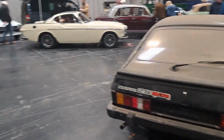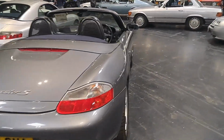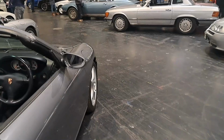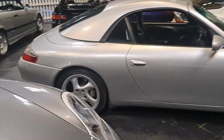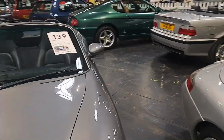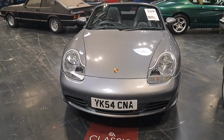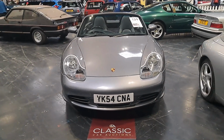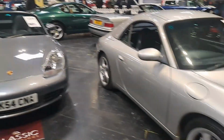So there's a row of Fords. We're on to some Porsches now. Boxster S. This is a very late first generation one. I think this is a 2005 actually. Yeah, it's a 2005. It's a 3.2S. Value's about 10 to 12,000. Now you can get these for under 5 because a friend of mine just bought one last year, that sort of money. But that is in really nice condition.